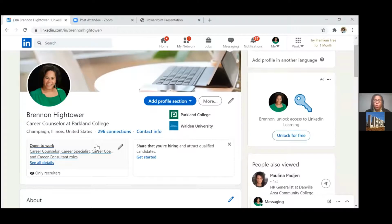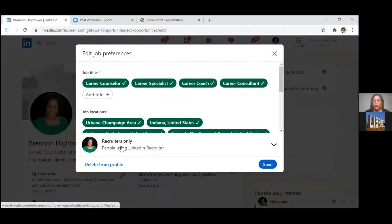So one section is this recruiter section here. This is a really nifty feature because if you are searching for a position, that's great, but you can also turn on your recruiters only feature and allow recruiters to come to you. So you're not spending all of your energy and time going to the positions, you're actually opening yourself up for more opportunities for people to come to you.